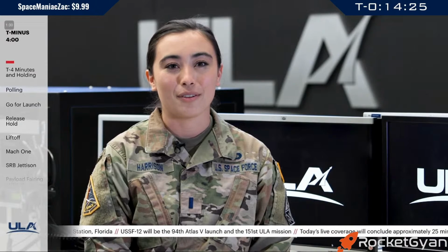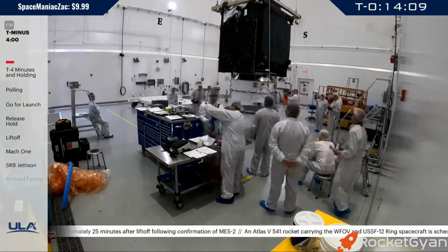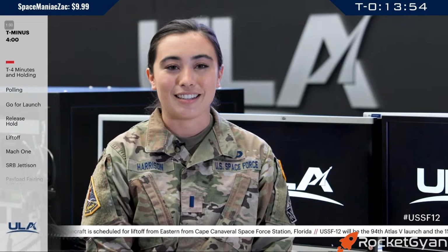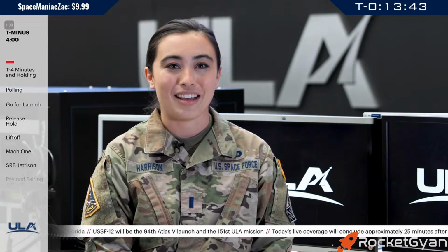The forward payload, Wide Field of View, is a testbed spacecraft that informs the next-gen overhead persistent infrared program, the successor for the Space-Based Infrared System program, or SBIRS for short. Designed to provide a resilient space-based global missile warning capability against emerging missile and counter-space threats. Wide Field of View's primary mission is to explore future missile warning algorithms with data collected in space. The aft payload is a propulsive ESPA called the USSF-12 Ring. This ring is a classified mission to demonstrate future technology for the Department of Defense.